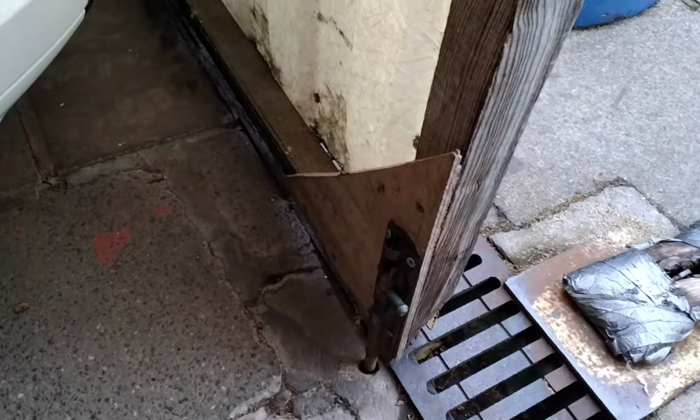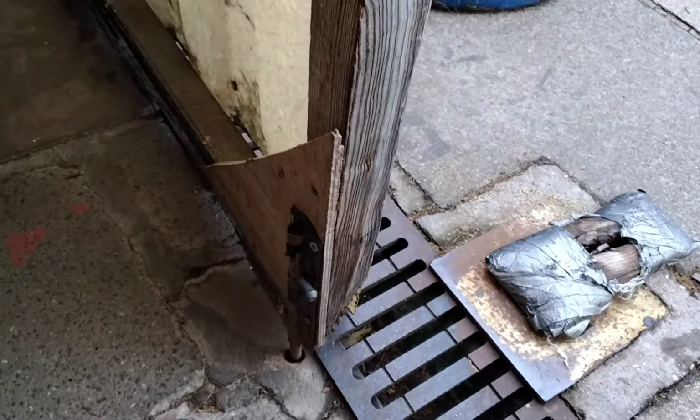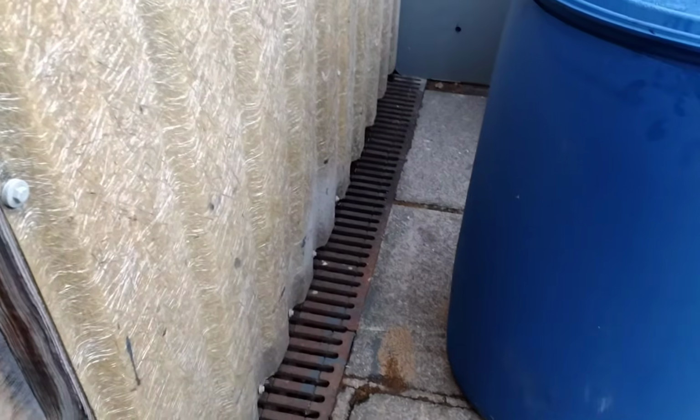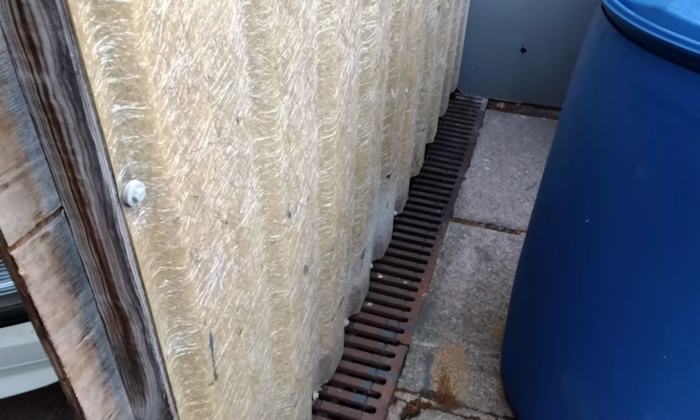And I wanted to do an overhang so that we stopped a lot of the water running down the doors into this French drain type thing. So the overhang will probably be about 0.8 of a metre over, so the water doesn't run down there and flood out. If it drops down about a metre out, then it's got time to dissipate. We've had terrible flooding in this garage previously.